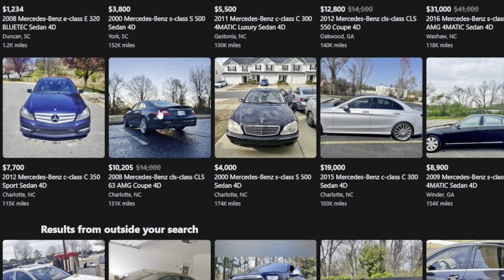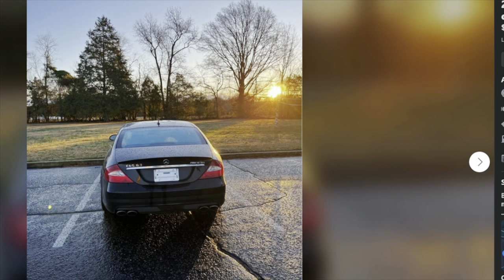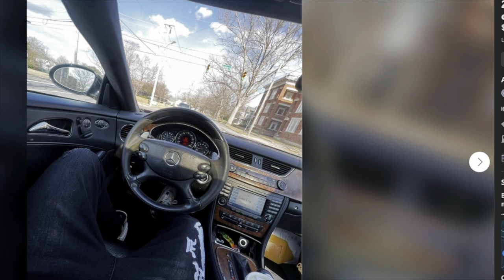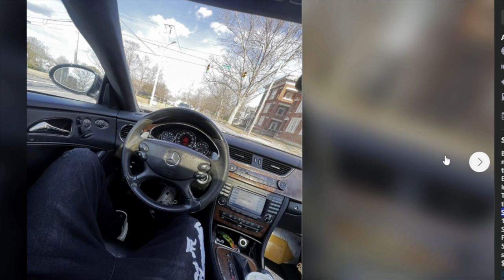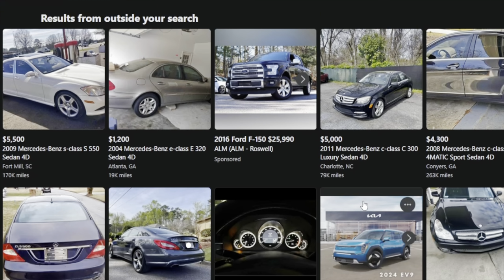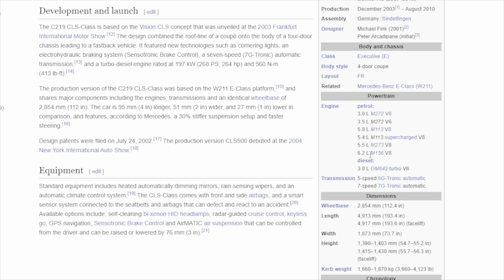CLS, CLS, CLS. We got one for 10.2. Oh, wait a minute. CLS 63. Okay, so that's why this one is 10.2. It says it breaks his heart to see it go. This car would serve me very well. No issue whatsoever. Everything works as it should. Interior, the car has no tunes or anything. It does have a muffler delete, salvage title. So we are dealing with another salvage title. Okay. That's the 63 though. That's the real AMG, that's the 6.3. Didn't we just read that? 62. Maybe that's this one.